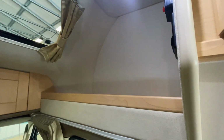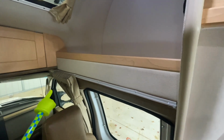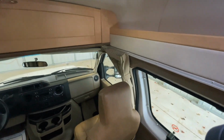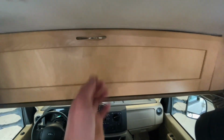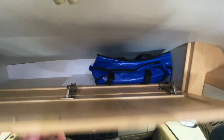Stepping back out into the main area. Got a storage spot up top there over the rear entry door. We've got this track that goes all the way around, so you can run this curtain all the way around to create privacy when you're parked. Got a storage bay up here. Got some manuals and goodies in that bag there.